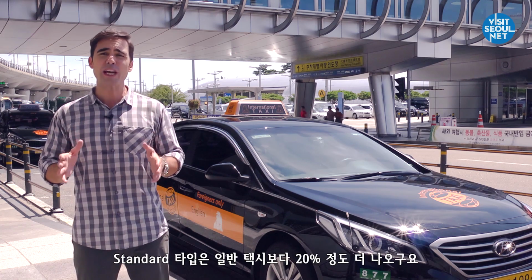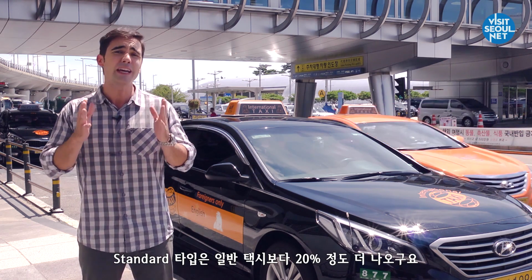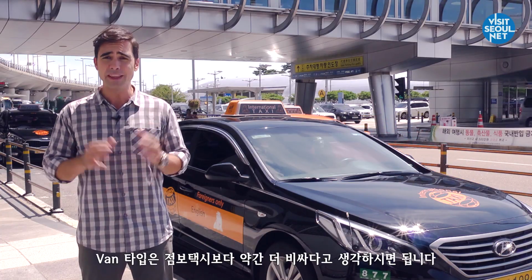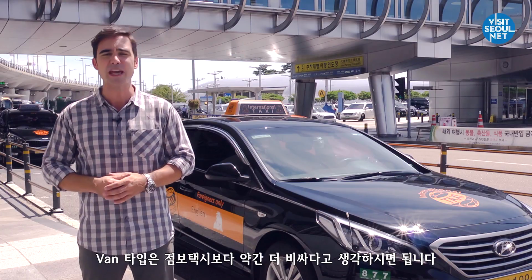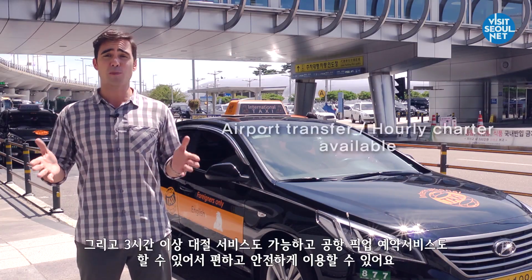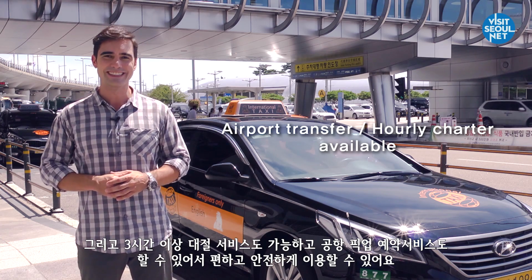The price of an international standard taxi is about 20% more than a regular standard taxi, and the van-sized international taxi is just a little bit more expensive than the jumbo taxi. They also provide an hourly charter service for your comfort and convenience.